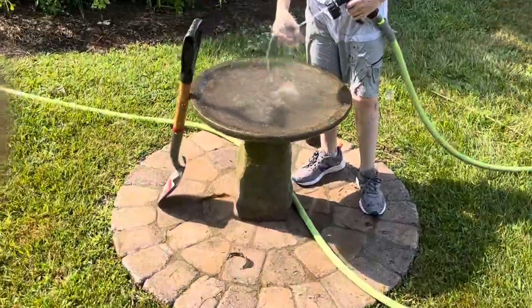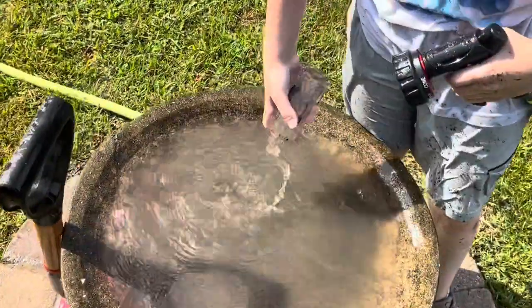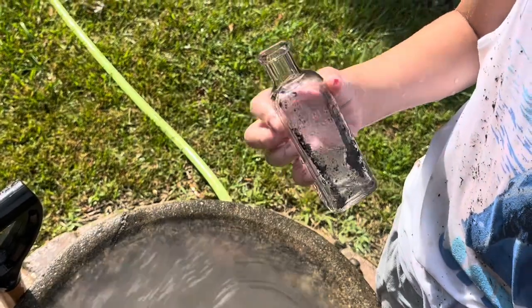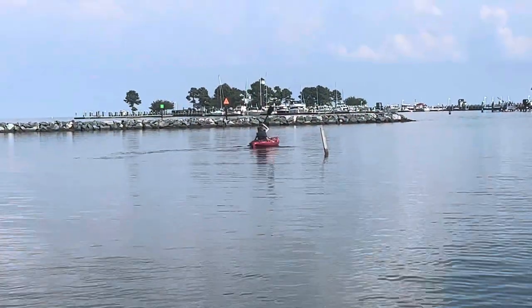Alright, that's good enough to show. We'll get it cleaned up a little bit more later, but show the embossing. There you go. We'll get it cleaned up a little bit more and show some cleanup pics.